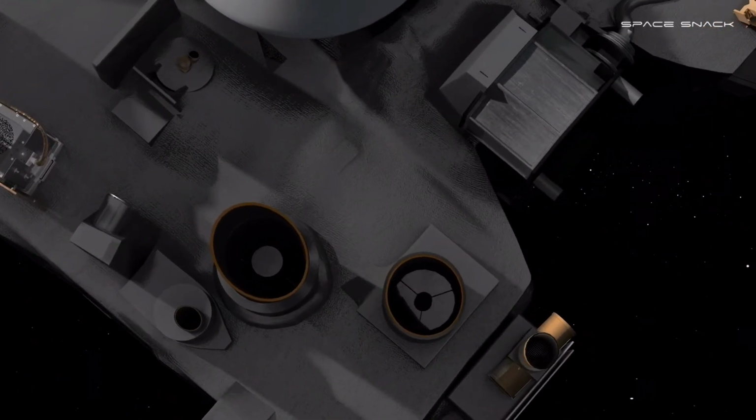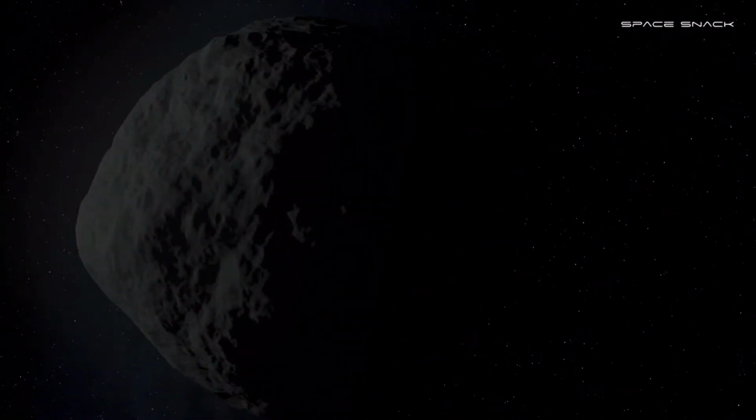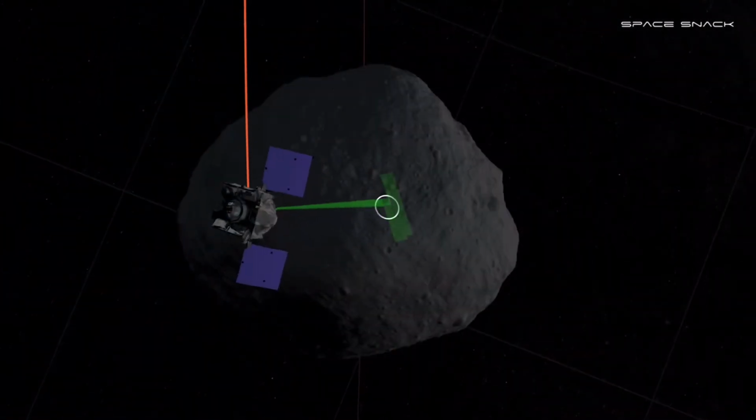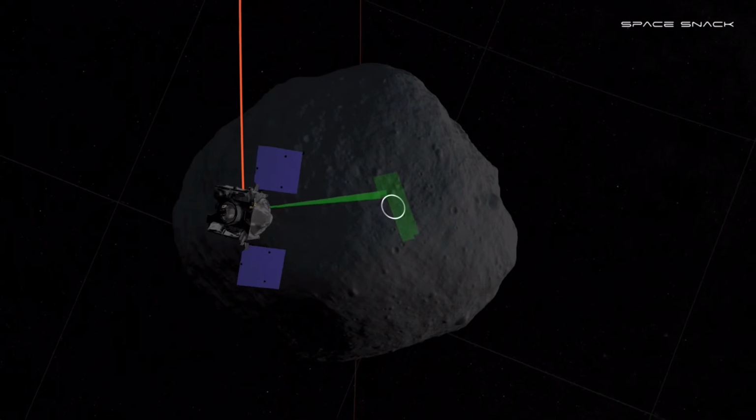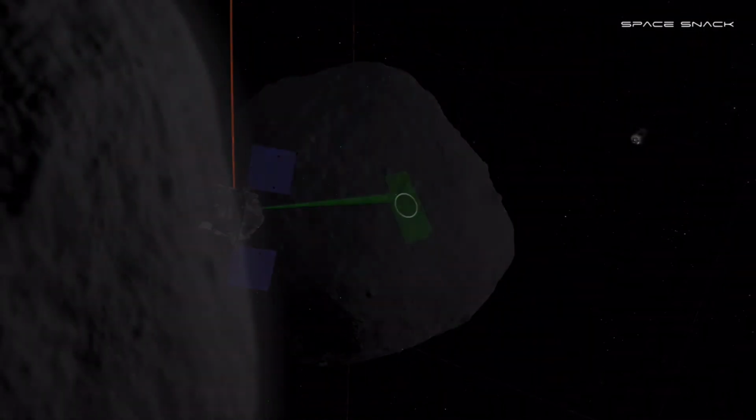With its suite of observational instruments, OSIRIS-REx orbits the asteroid, studying its characteristics and mapping its surface. After 4 phases of survey observations, OSIRIS-REx begins preparations to collect the sample.